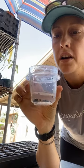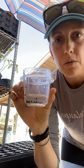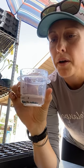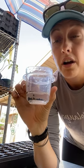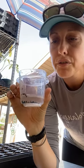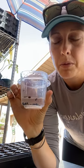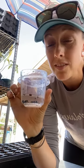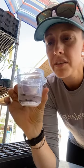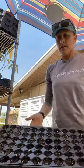The seeds that have sunk to the bottom are typically the ones that were put into water last night. 24 to 36 hours gives them a little seed soak, which helps to break down that hard outer shell of the seed and helps to wake them up a little bit. If you've got seeds that are still floating after 24 to 36 hours, then they probably aren't going to be viable. So you can go ahead and put them in the soil, but they're probably not going to germinate. So with seeds like this, I really like to use plug trays.